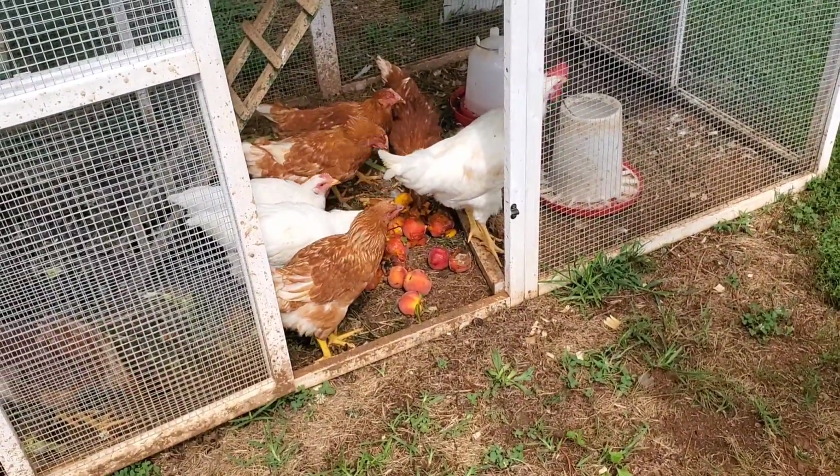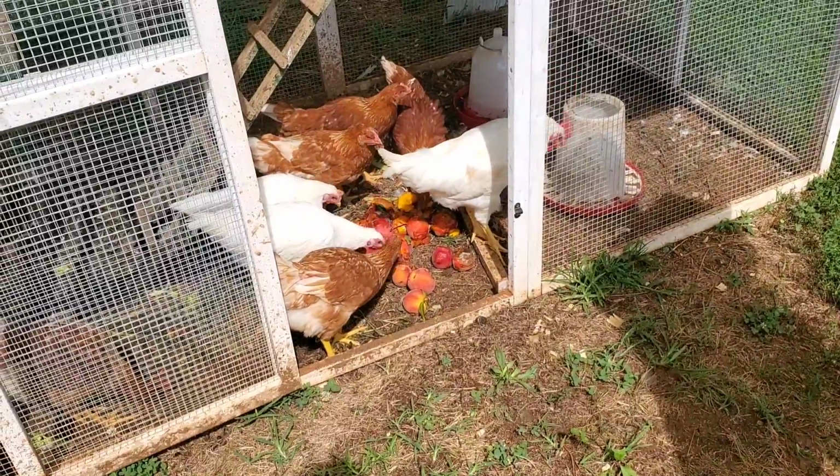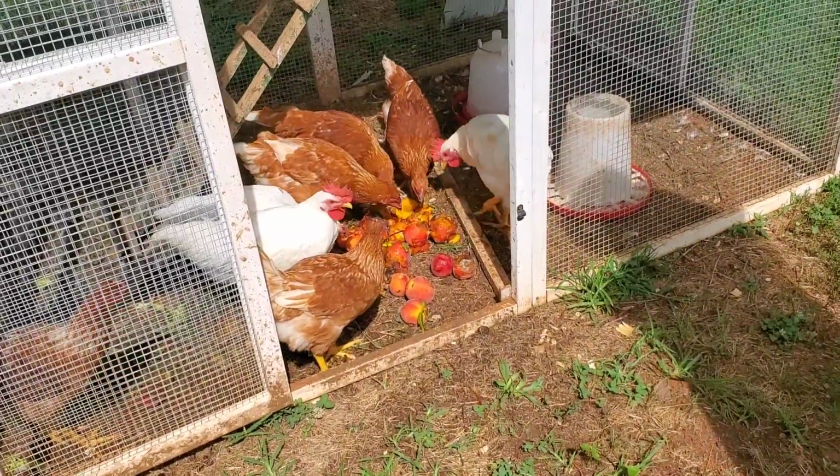Okay, these are my chickens just enjoying some of the fresh peaches that we picked. They are loving them. We are loving them.